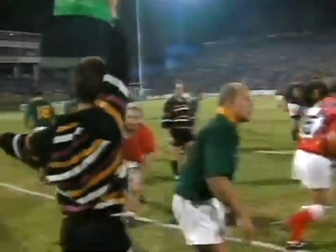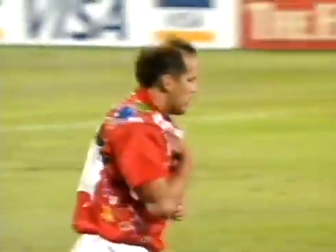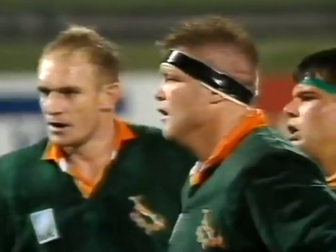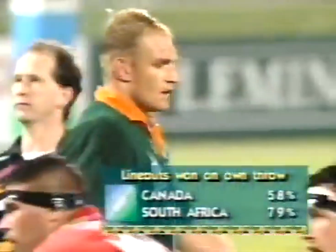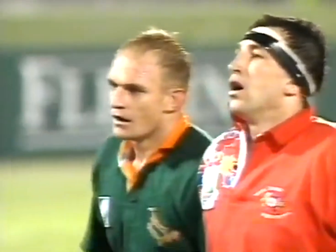Well, this game is possibly at the boiling point right now. Both sides, as you said, niggling after the tackle, the whistle blowing, all that kind of quick action happening out there on the field. But Canada are throwing everything they can at the Springboks right now. They need a score. They need to put points on the board. And certainly from the lineouts, it doesn't seem that they're winning ample possession to be able to do so.